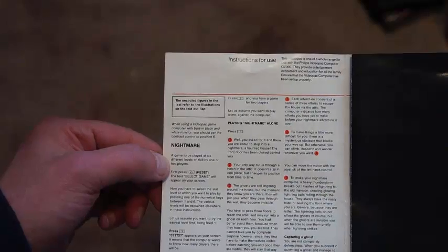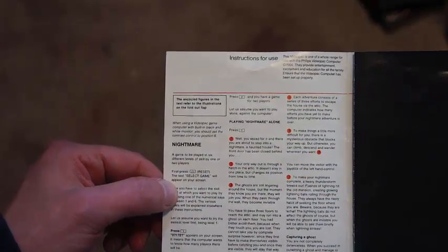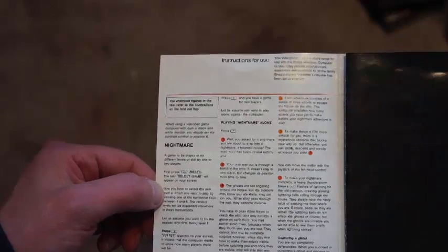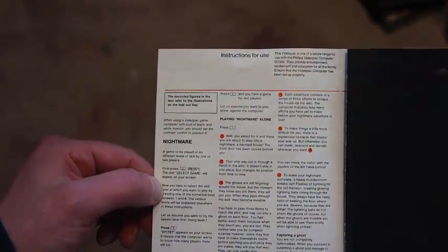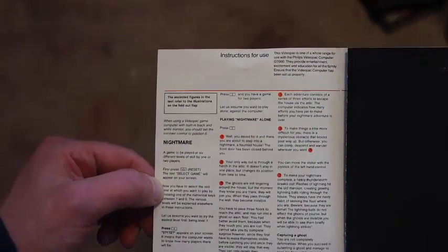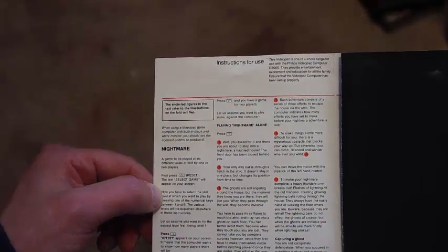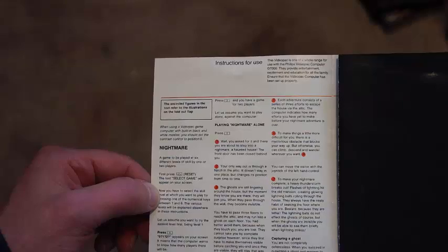Right, where are we? A game to be played at 6 different levels of skill by 1 or 2 players. Now you have to select a skill level. Does it tell you what you need to do? Right, okay. Blah blah blah. Well, you asked for it, and there you are about to step into Nightmare, a haunted house. The front door has been closed behind you. Your only way out is through a hatch in the attic. It doesn't stay in one place, but changes positions from time to time.